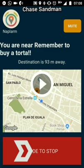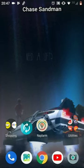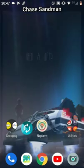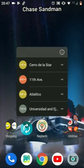Okay, so here I am on my desktop. Now, for example, when you long press the app on the same place, I have some options here. For example, if I want the application to remind me, a quick shortcut, for example, I don't know, perhaps Cerro de la Estrella, the 11th Avenue, Atlalilco, Universidad, and Eje 8, I have it here, and I just go to sleep, and the application works for me. Let's say that I want to wake up at Atlalilco, so I select it, and the application is going to start real quick.